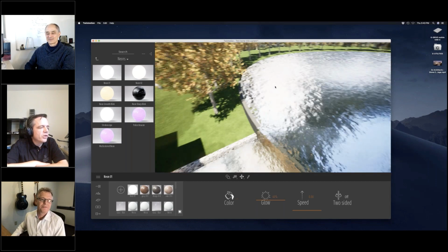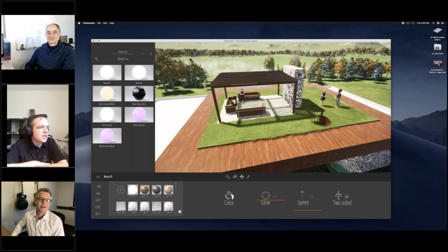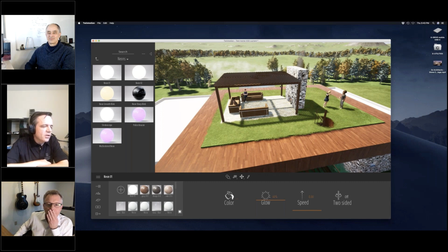It feels so real to you that you feel like you are standing in the space, and the first time your clients see it, they will. It is definitely an impressive thing to see. Oh yeah, there's no question.